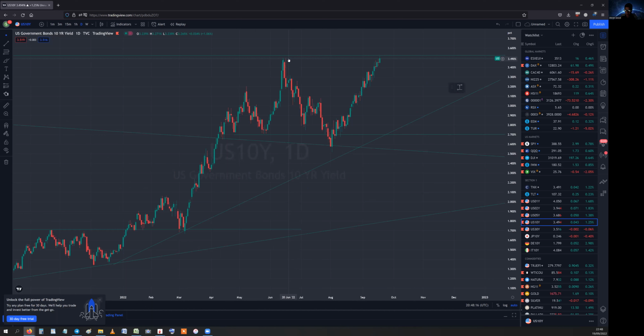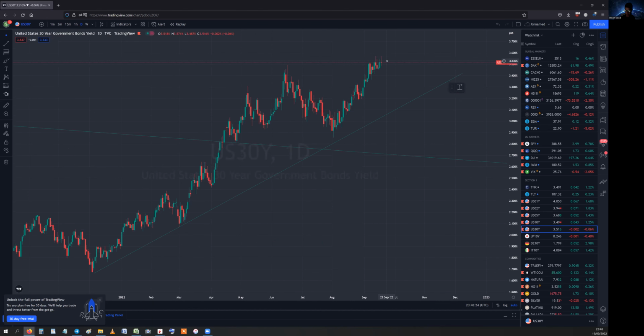So we've cracked 3.5 finally. Very significant, close just below. I wouldn't be surprised if tomorrow we close above it. And the 30 years also sort of knocking on the door of its previous high. It's actually closed above it again. So yields are going up. This is the most important element to the markets at the moment. I mean, the difference between yields being at 4% and yields being at 0 point whatever it was a few months ago, 25%, is just monumental. You've just got yields going up so fast.